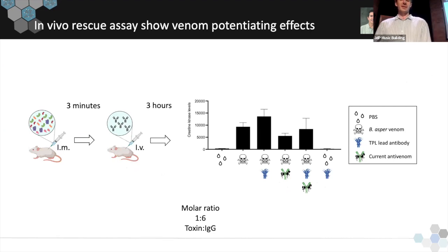So I'll quickly go through the method. We injected whole venom, and when I say we, I actually mean Bruno and Julian. I just want to clarify that. Intramuscular injection of whole venom, which was then allowed to act for 3 minutes. Then we had an IV injection of either antibody or full antivenom. And then 3 hours later, we measured the CK levels.